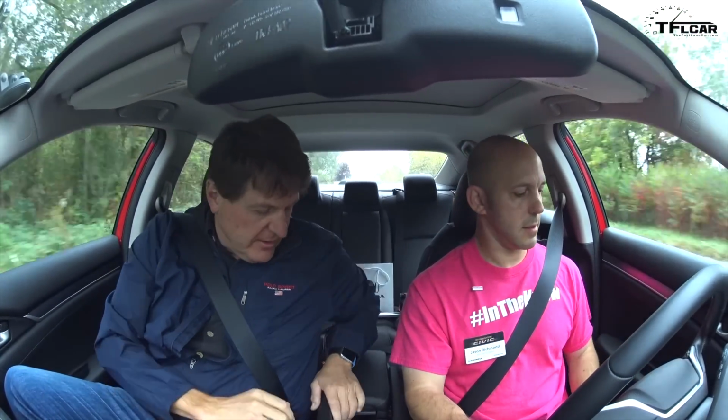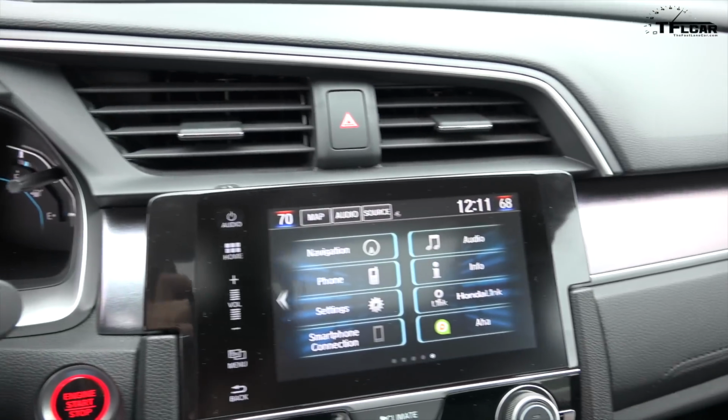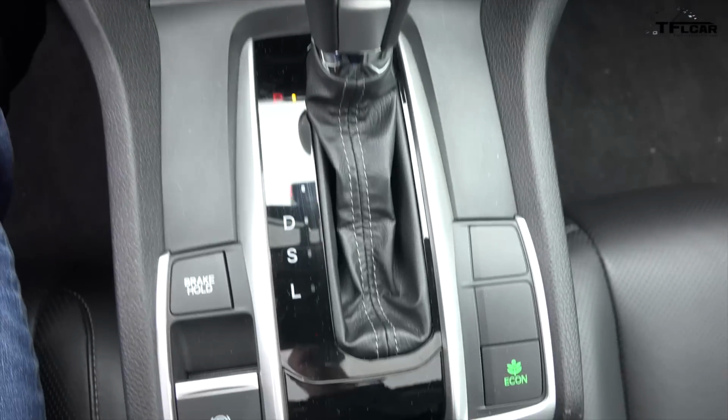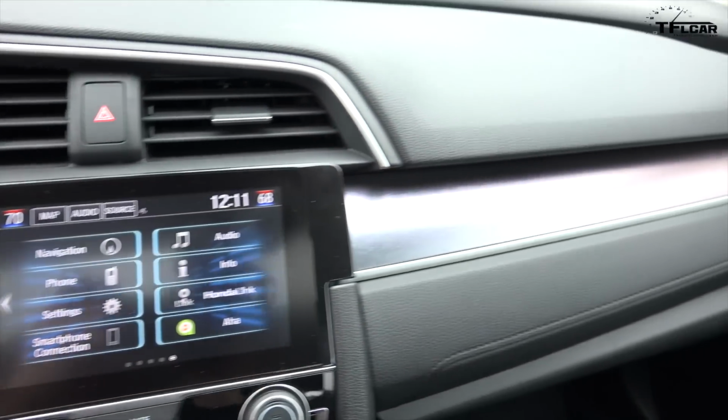Now, of course, you've got a little bit softer materials, the soft touch plastics. It's no longer hard plastic, especially where you touch, right? So where my elbow is, it's soft touch. The shifter, don't worry, I won't shift it, is soft touch. The steering wheel, I love the steering wheel. Yeah, it looks great. It feels great. There's a couple nubs here for your 10 and 2, which feels really, really good.